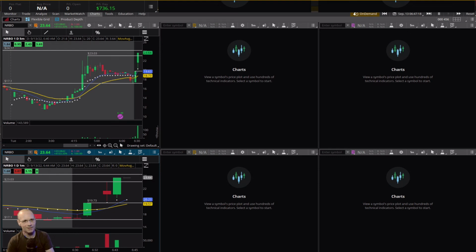Selling there, making back a lot of that loss that I had. Let's see if it jumps down there to 24.80. Come on, I want to see it just flush. Nope, it's flushing the wrong direction.